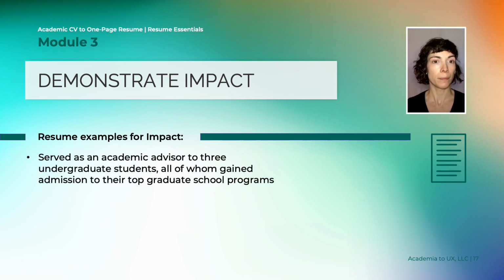For our first example: served as an academic advisor to 3 undergraduate students, all of whom gained admission to their top graduate school programs of choice. Here, let's say you're speaking to your time as an adjunct professor.